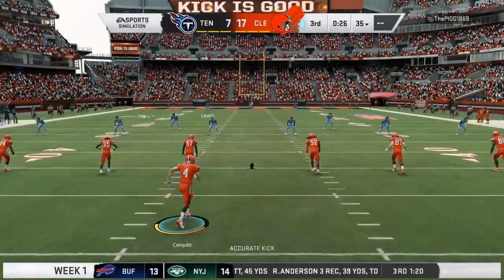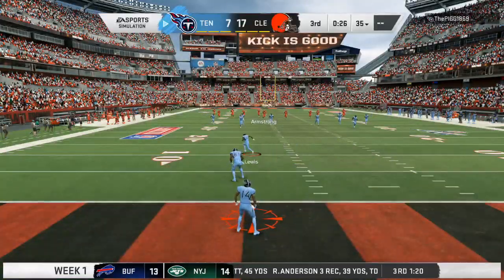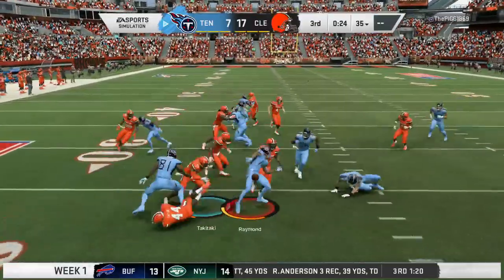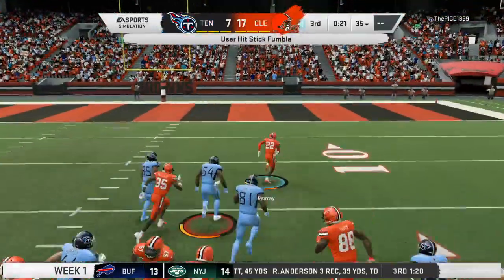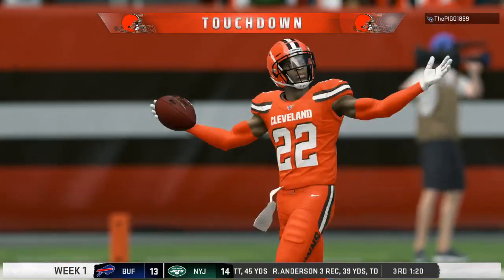So here's the kickoff now as they'll get it again following that fumble return for a score. This is fielded at the goal line. Now a hit and a loose football. And this is picked up by the Browns. And he's into the end zone. It's a fumble.